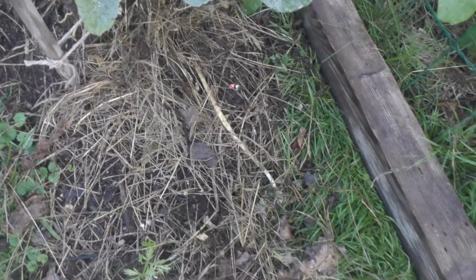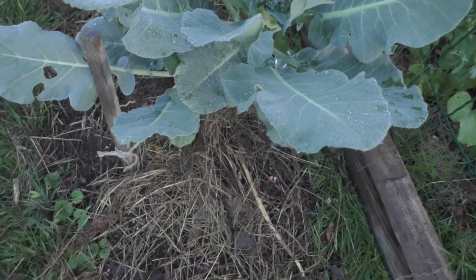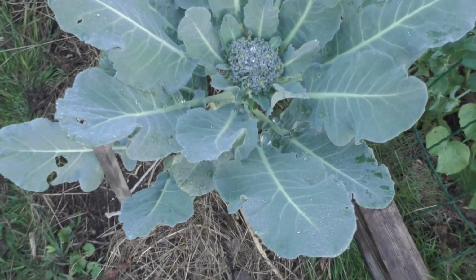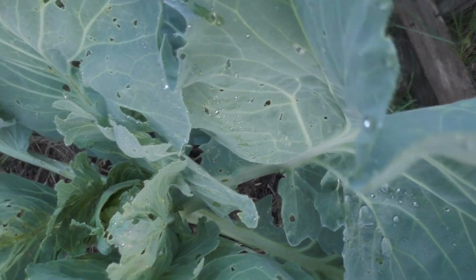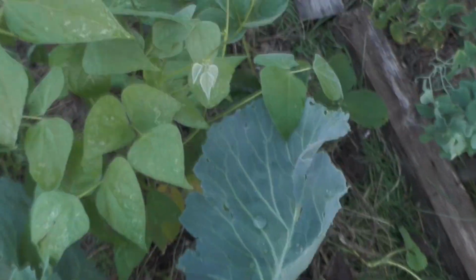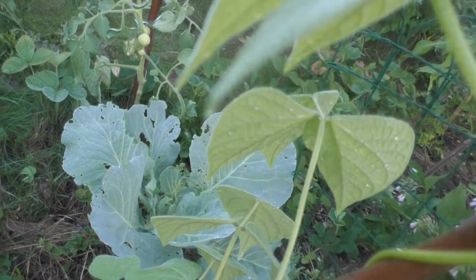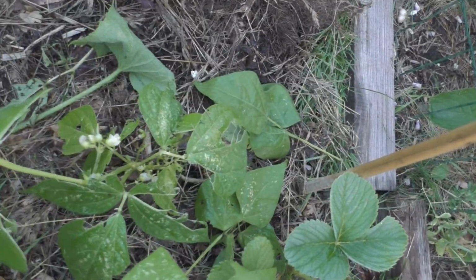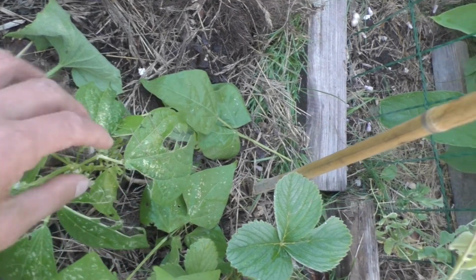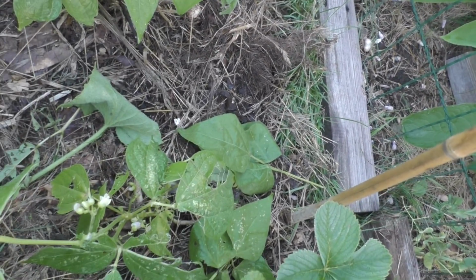February. I should say that it was a failure because nothing came out. It was probably too cold. I'll try it again next year. This is the broccoli. This is another, I think, cabbage. Here's another bean, there's another cabbage, and there's another tomato. Over here you can see this bean was attacked by slugs last night because it was raining.